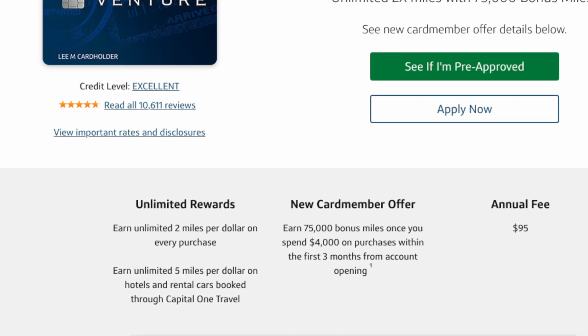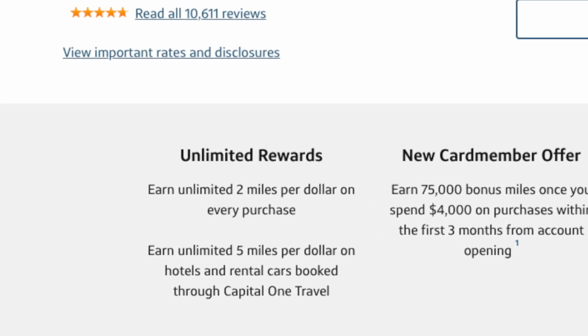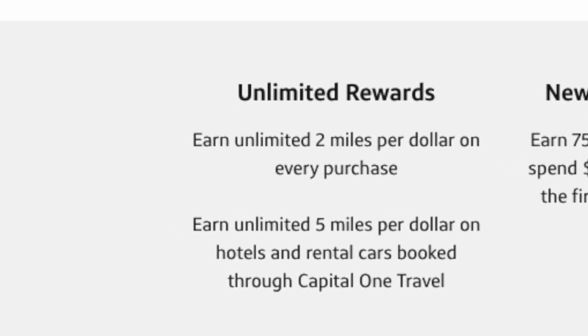But let's quickly touch upon the multipliers as well. You get 5x back on hotels and car rentals booked through the Capital One portal, and then you get 2x back on everything else. Now there are 3 reasons we chose this credit card. Number 1, the intro offer. So like the Capital One Venture X, if you spend $4,000 on this card, you get 75,000 points as part of the intro offer.